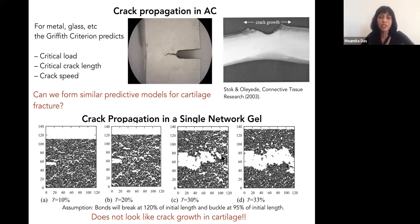I should also mention that now I'm taking into account large deformations, and I'm allowing bonds to break and to buckle. Bonds will break when they have been stretched to more than 120% of their initial length, and they will buckle if they have been compressed to more than 95% of their initial length. If a bond is broken, it's broken forever. However, if a bond is buckled and you take the compression away, then this buckled bond can come back into circulation.